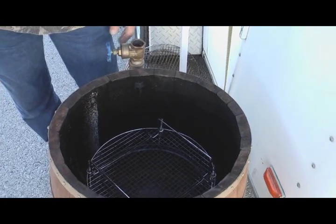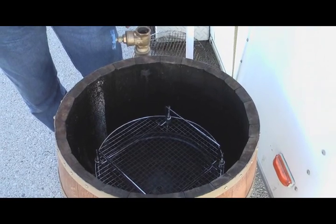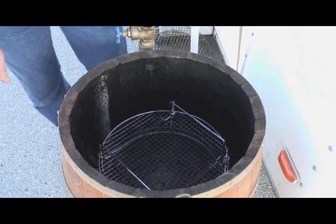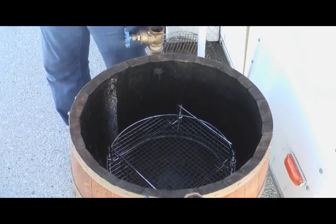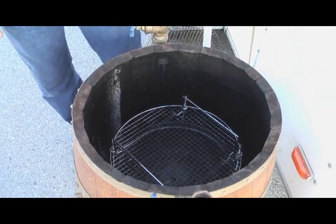I can keep it down to about 180 degrees, and I can open up that air valve on the bottom. It'll go to 400 degrees in about 5 minutes. And I can control the temperature within 2 to 3 degrees by just adjusting the airflow going in and out of the smoker.